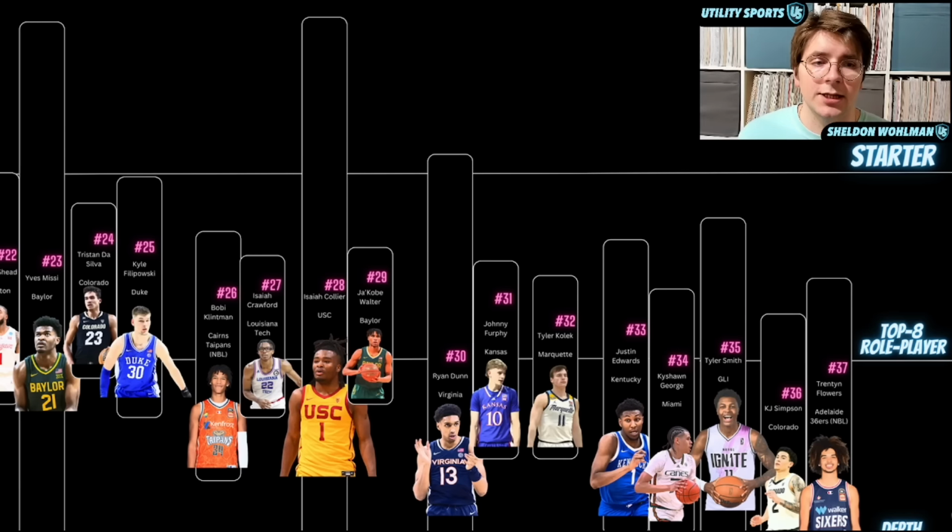Isaiah Collier is really the interesting one. Someone who I do see having starting potential, and compared to a lot of the other players in this realm, he has the highest potential out of all of these guys, because I love his quick first step, his ability to get downhill, his ability to absorb contact and play through contact as a finisher at the rim. But there are some concerns as well.